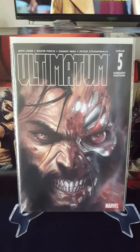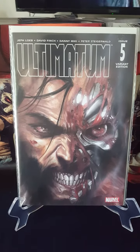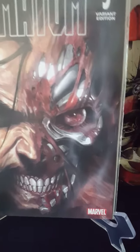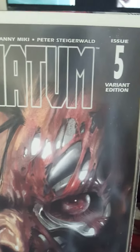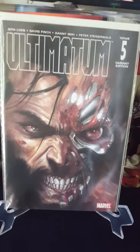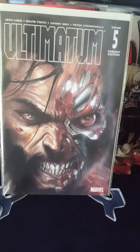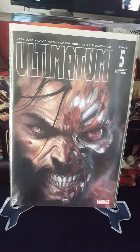I've never seen a cover that shows his adamantium skeleton with his regular face. So I thought Dale Keown did a great job here in the details, and I know some people have their own opinion about his art. I am a fan. His stuff is unique to me. It's amazing. I enjoy his covers.